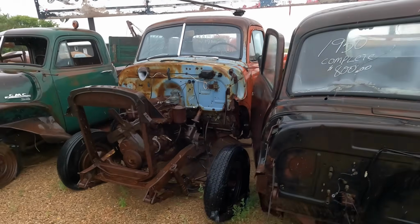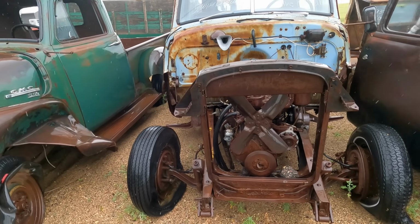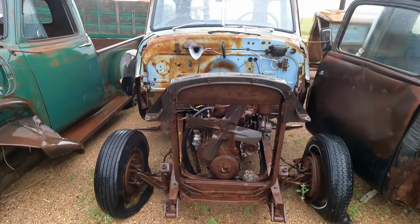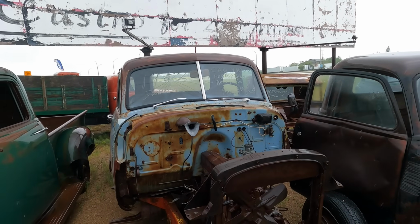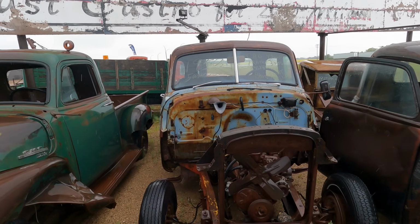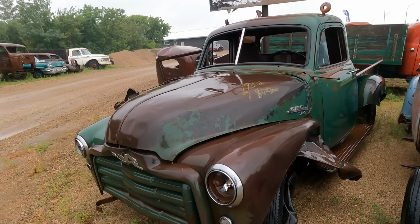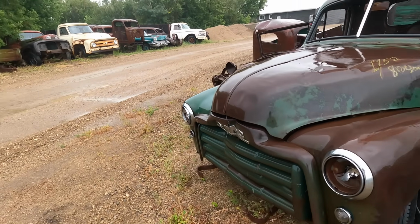This is 1950 complete, 800 bucks. Okay. Look at that. This guy's trying to go. Don't run me over. It's a 53. Cab is 950. The frame is 300, and the box is 900 bucks. And he's got a front clip for it. It's a 1952 GMC 9300.